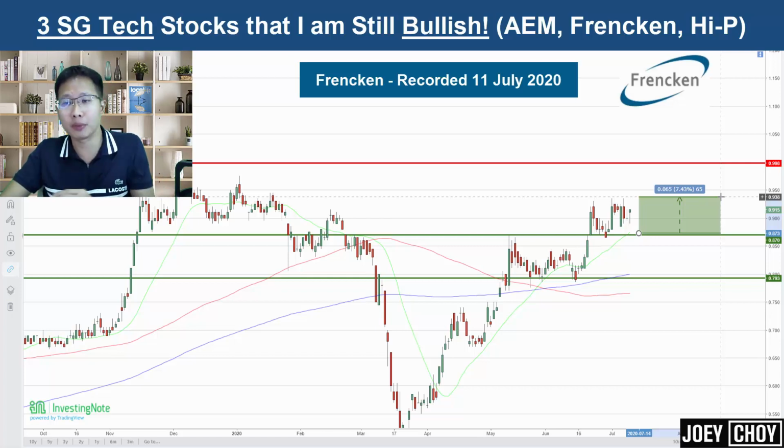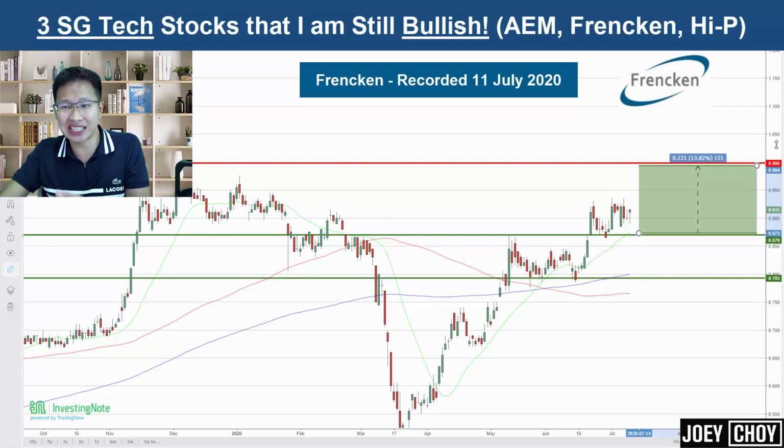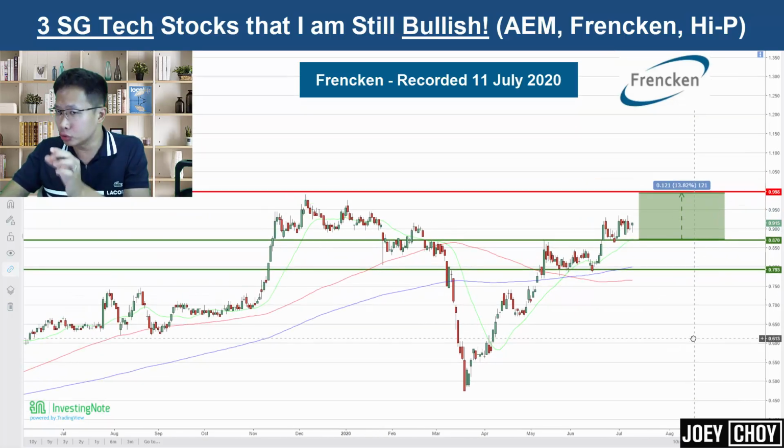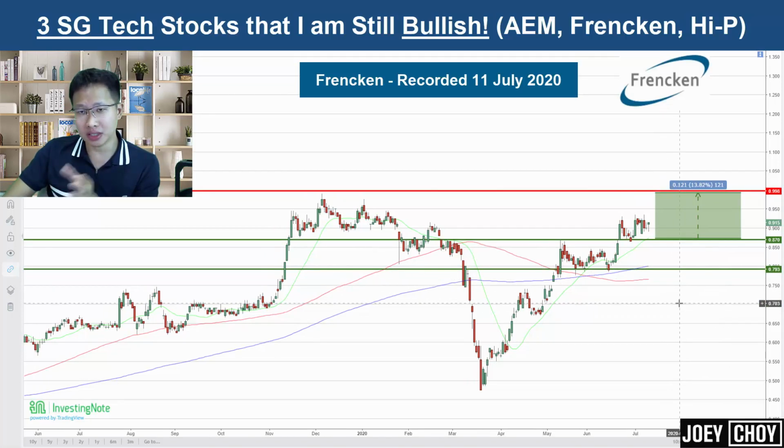But of course, if we do see that push above 94, maybe even 95, that's where our targets, which were drawn about 2 weeks back, can start to play out to be about $1. So I'd like to reiterate the target of about $1 if we do hold above this really critical support at about 0.87 or 0.88. So this is Frencken as of the 11th of July 2020.